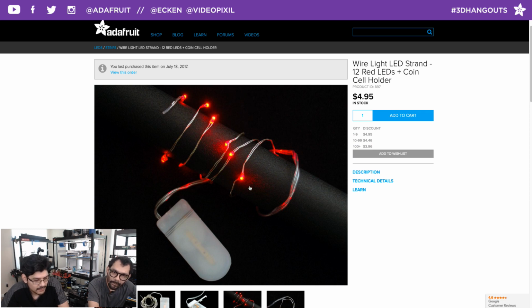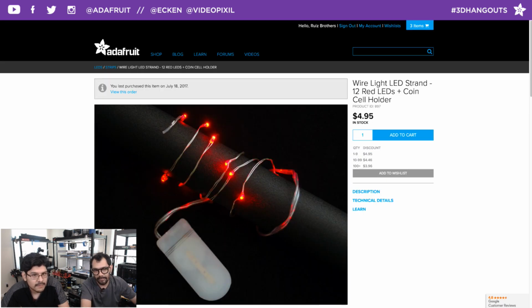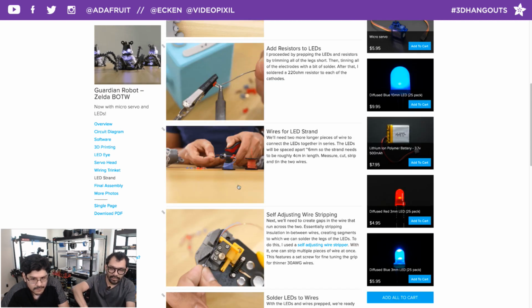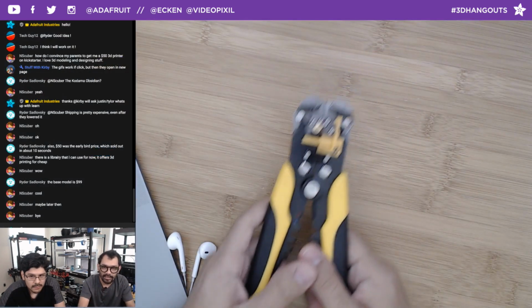So if you're looking for a strand of just regular LEDs, you could, of course, wire them. Wait, are you suggesting they cut that off too? Yeah, I suggest doing that, because cutting up a bunch of LEDs and resistors is an artsy, crafty project. It's very time consuming. So this was actually suggested on your project for the arcade button box, to get ourselves one of these so we can easily strip. This is awesome.